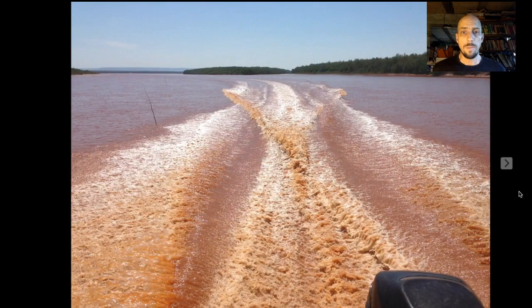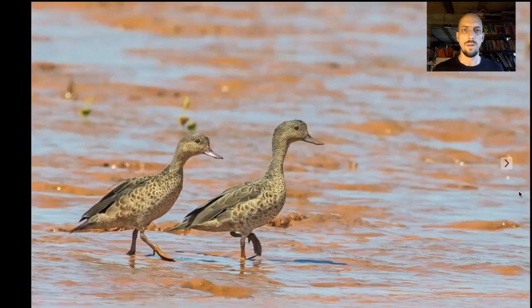Then we do a boat trip on the muddy red Betsiboka. A big target there is the Bernier's teal. It's a very funky duck. Walks around on mudflats in pairs, eating. It's just a very atypical duck. It's kind of like a duck that thinks it's a shorebird.